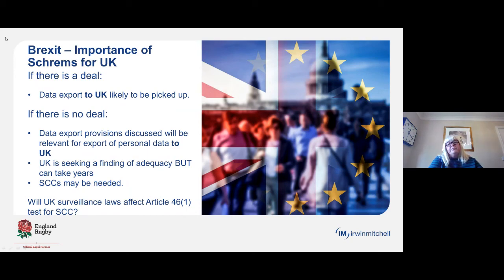So unfortunately, as you'll see, the position isn't straightforward from a Brexit point of view, and certainly the sooner we get guidance from either the ICO or the European Data Protection Board, the better. The one sort of ray of light that you could argue in relation to Brexit is that it might be possible for there to be a UK-US privacy shield. The Swiss have got their own, and obviously the EU one has been invalidated, but it might be possible once we're post-Brexit, post the end of the year, for there to be a UK-US privacy shield. So that might make life easier for UK businesses that don't have group companies in the EU.